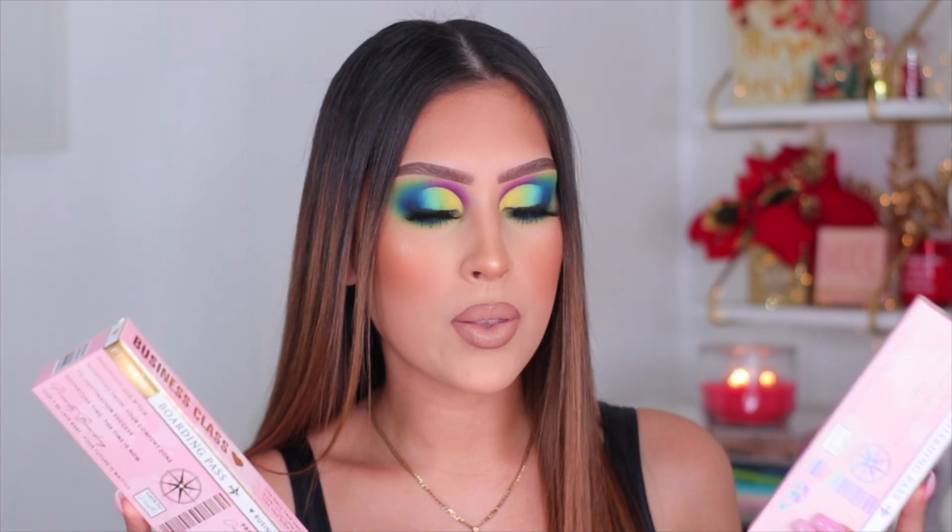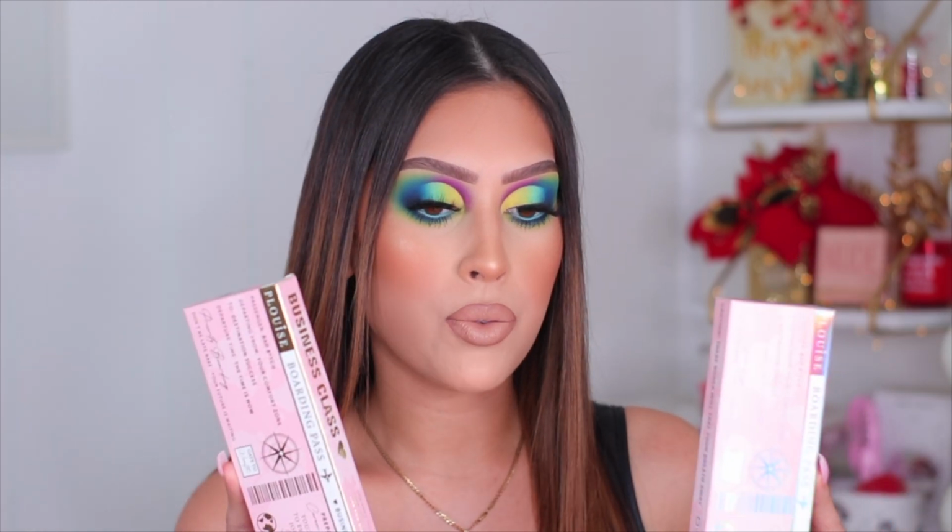Then she also came out with two lip kits, I would call them. They do have a lipstick and a lip liner in each of these. So that's exciting as well. I actually forgot to use them in today's video, but I am going to be swatching them for you guys so you can see what they look like.